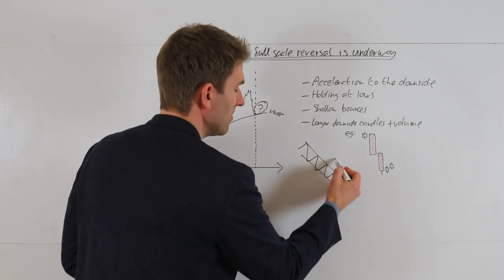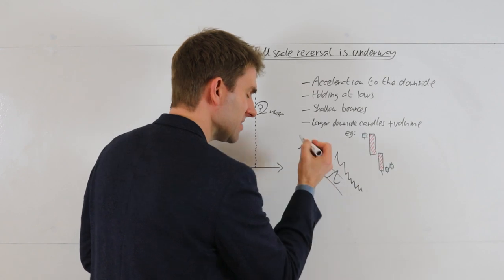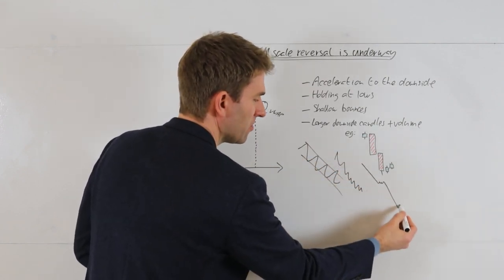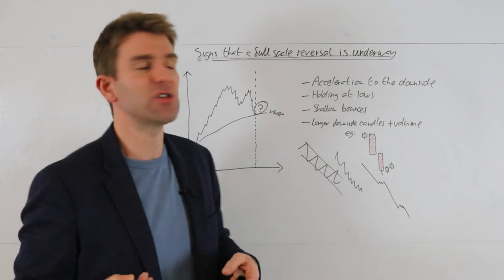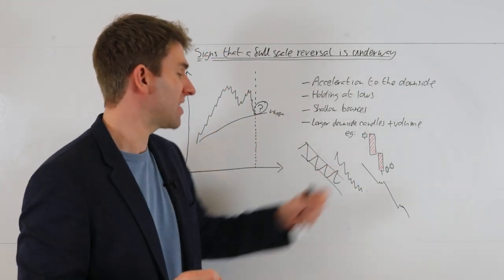Holding at lows would be more, you know, if we're literally the very, very shallow. So it's not necessarily the angle, if you like, but more, okay, not much is pulling back before we're going lower. So it's little mini bear flags almost, rather than kind of ranges back and stuff like this. So watch out for that kind of thing. Shallow bounces, same type of thing.